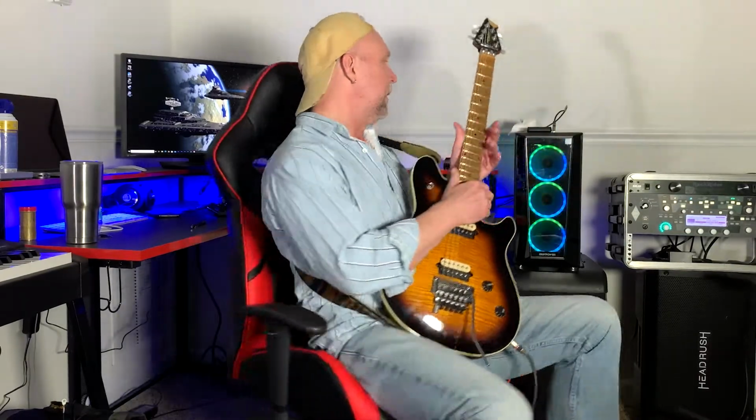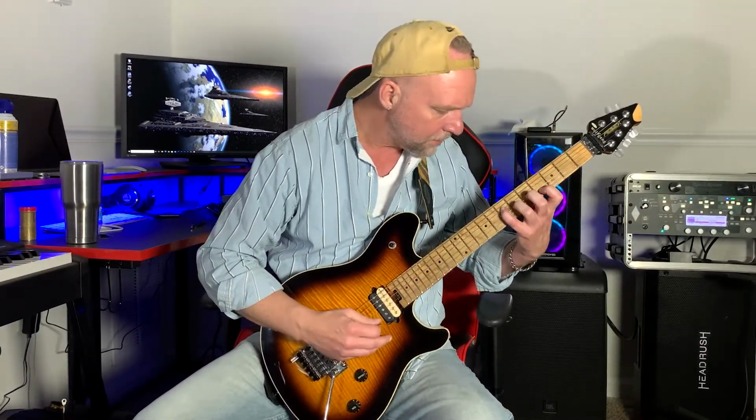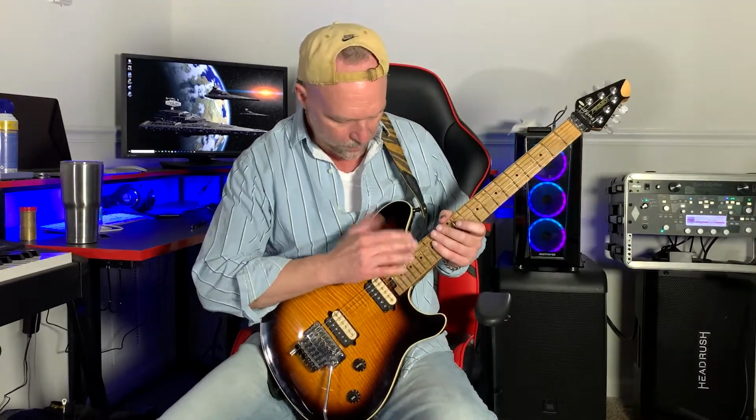Let's check out some clean tones real quick, and then we'll wrap this thing up. We are going to jump up to, let's see. Okay, we are back on another EVH clean tone. I love this tone. Absolutely love this tone. Those are the two pickups split.